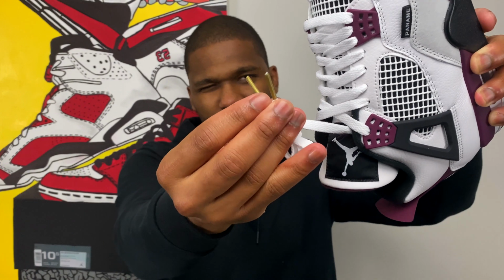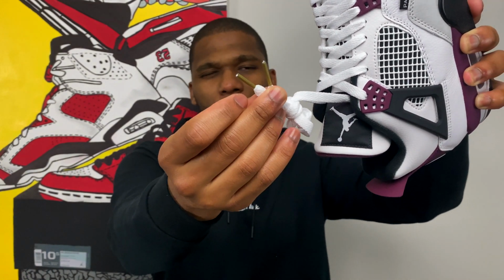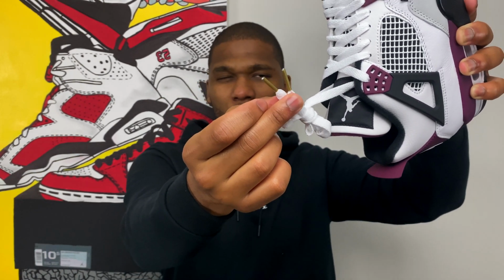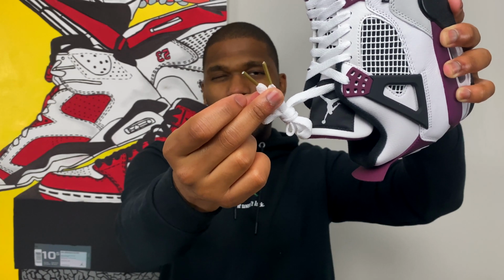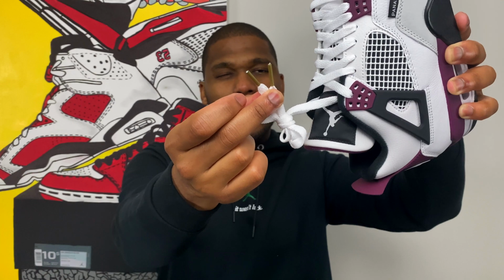I also like this touch of the gold lace tips. To me, the gold represents the trophy that Paris Saint Germain is trying to win right now in the league. The league is actually going on right now, if you guys didn't know. So Paris Saint Germain is actively playing their season as we speak. So if you're not into football, you might want to check them out.